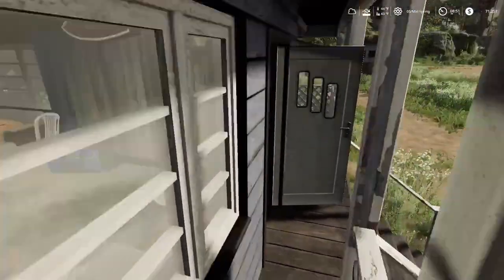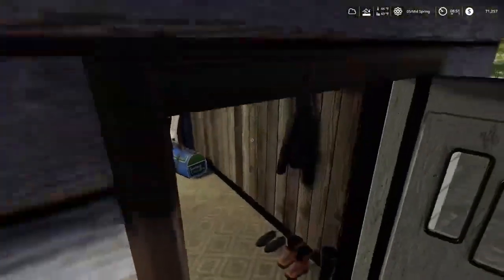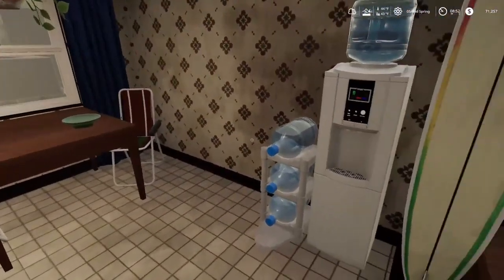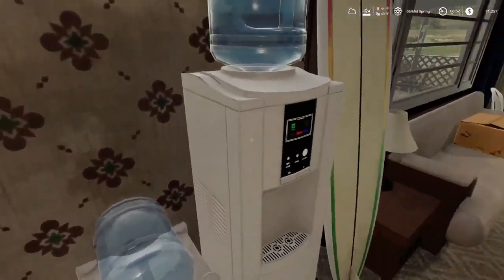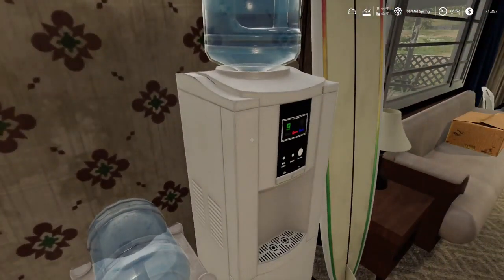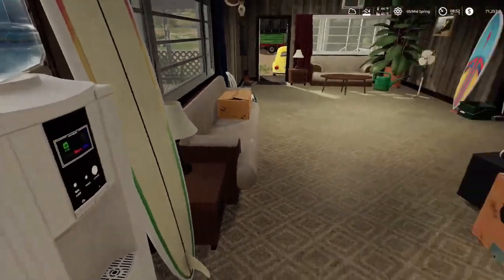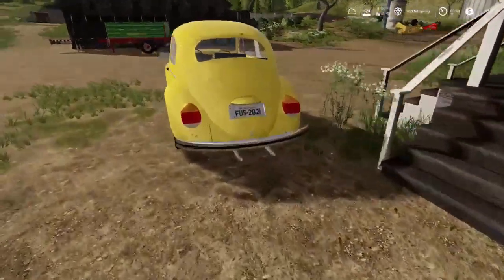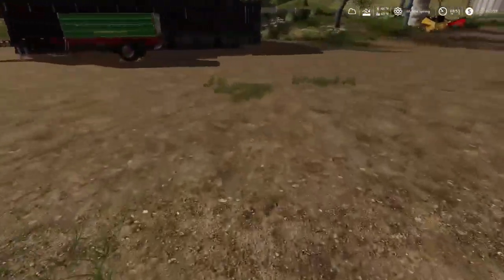Oh, why am I up so high? Get down. Get off the rails. Oh, fine. I'll go up the steps over here. Go. Enter. All right. We'll grab something. Oh, here's some water. We'll grab some water real quick here. I forgot Grandpa has this nice water thing. Ah, that's good. Okay. Now let's head back out the door here. Oh, jumping over everything. Get back in.